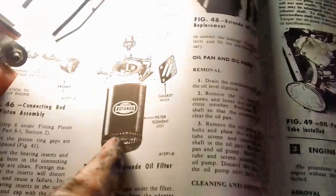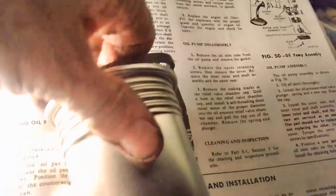It's just like putting an oil filter on a car. Put your oil on there. Just a thin coat. What you're looking for is a suction seal. You don't need to slather it on there, just a thin coat. Put it in there and then just screw the whole thing on and we will be done.